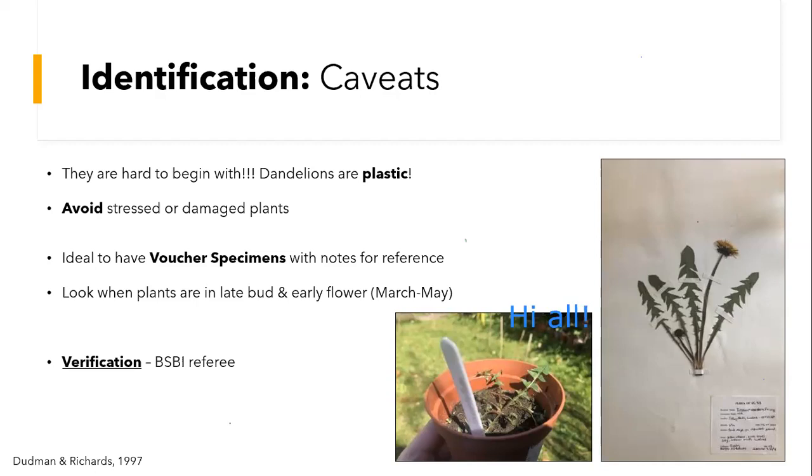And one last caveat before we get onto the meat of this introductory course. Verification of records is really important. If you think you found a boatman's dandelion, it's really important that you run your record past an experienced taraxacologist, someone with experience dealing with dandelions. If you're a BSBI member, you can also message the BSBI referee and have your records verified. So verification of records, really, really important.